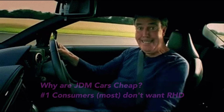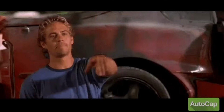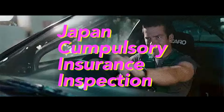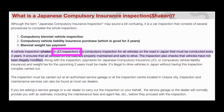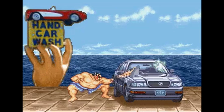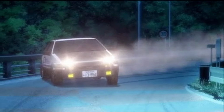Number 2. For current owners, it's just expensive. Used cars have to pass the pricey Japan Compulsory Insurance Inspection, or JCI inspection, or in Japanese, the shaken, every 24 months. Instead of fixing and inspecting the old car, it's often better to buy a new car. Less demand for used JDM cars, more supply.